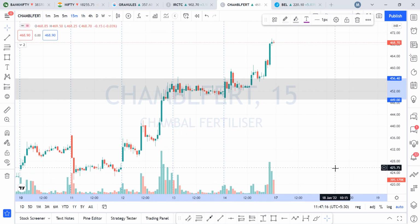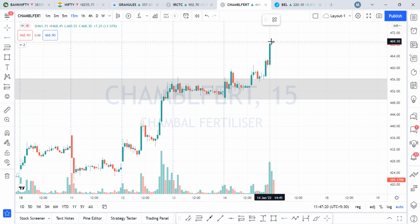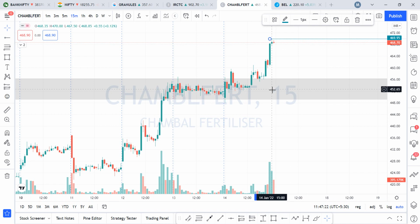Coming to the 15-minute time frame, again, if you see, the stock has closed just above its day high, just near its day high over here. So 469 or 470 to be precise, 470 will be my entry over here. Keep the maximum stop loss 467, about 3 rupees stop loss over here, and 1:1 minimum risk to reward ratio. You can very well trail this trade to 1:2 risk to reward ratio as well, quite possible.